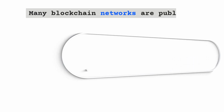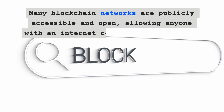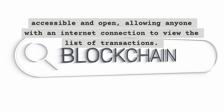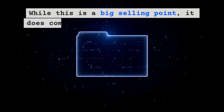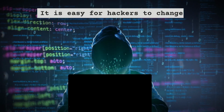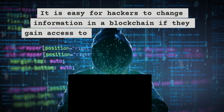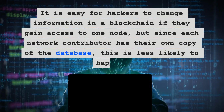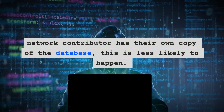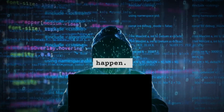Many blockchain networks are publicly accessible and open, allowing anyone with an internet connection to view the list of transactions. While this is a big selling point, it does come with some security concerns. It is easy for hackers to change information in a blockchain if they gain access to one node. But since each network contributor has their own copy of the database, this is less likely to happen.